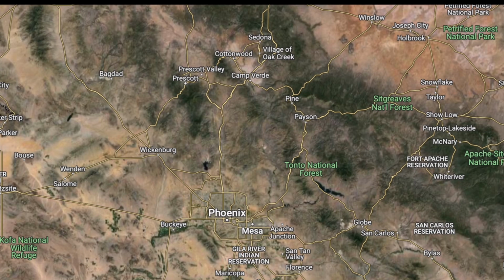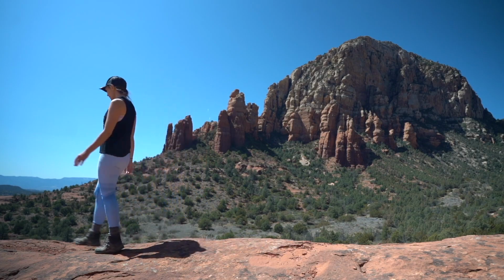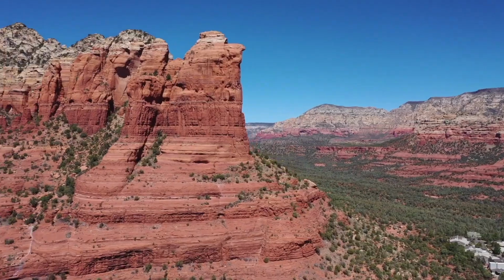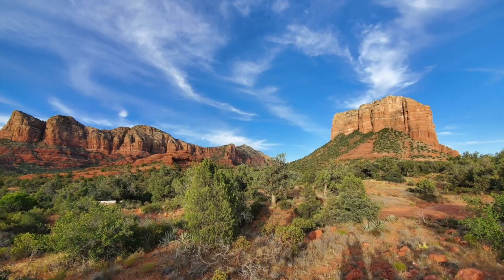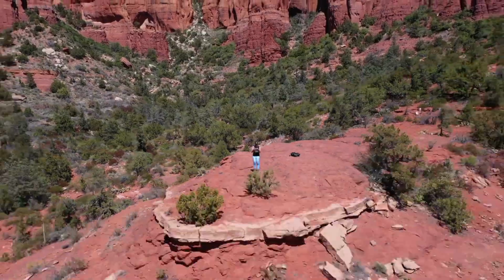This itinerary begins in Sedona after leaving Phoenix Sky Harbor Airport. From Phoenix to Sedona, the drive will be about 2 hours. Sedona is an artist town surrounded by beautiful rock formations with multiple hikes in the area worth checking out. Some of the more famous and beautiful ones include Devil's Bridge, Bell Rock, and Cathedral Rock. They're all pretty short, moderate hikes with a big payoff at the end.